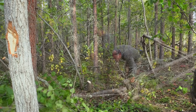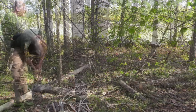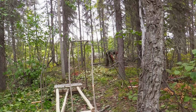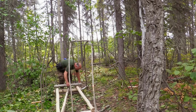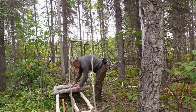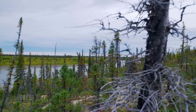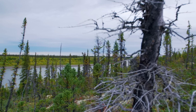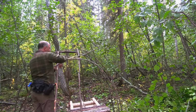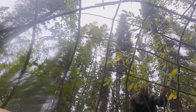My permanent shelter, it's really fast to make. I don't have to fell any big trees. Most of these trees I can just cut with my shovel. There. And it's going to be small enough that it's going to be efficient to heat up in the winter. That's coming along. Figured I might as well build something that people have been living and thriving in for thousands of years. Clearly it works.